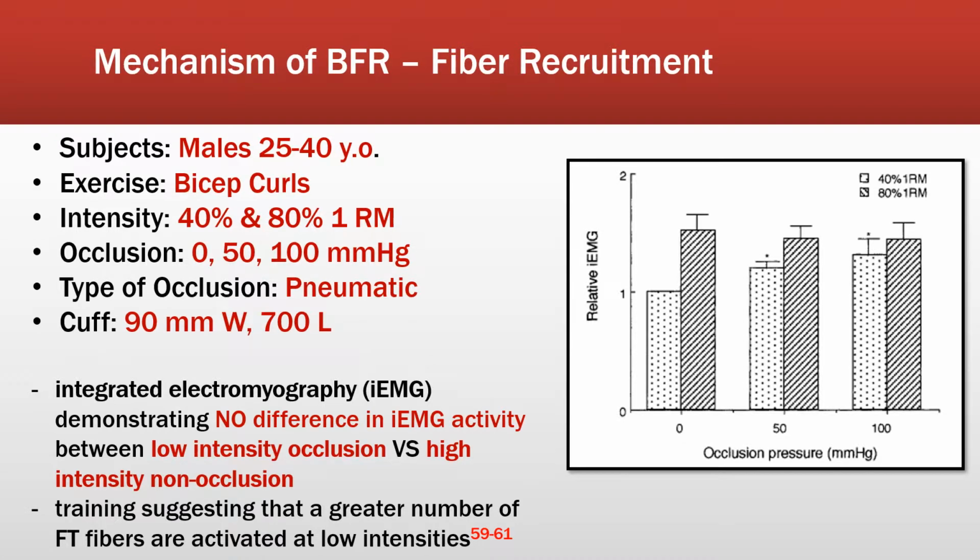So the integrated electromyography, or EMG, is essentially the neural input that's going into the muscle. This study demonstrates no difference in the EMG activity between the low intensity occlusion and the high intensity non-occlusion states, suggesting that because the EMG did not statistically significantly differ, the motor unit recruitment would be sufficient and relatively the same between the high intensity lift and the low intensity BFR. And that's exactly what the graph to the right is showing.